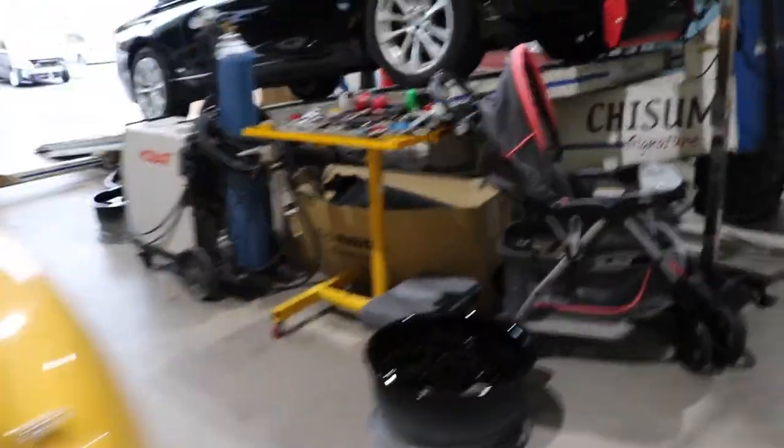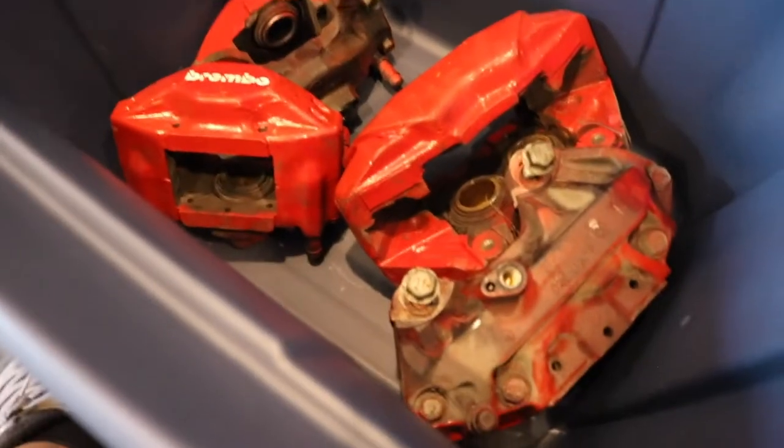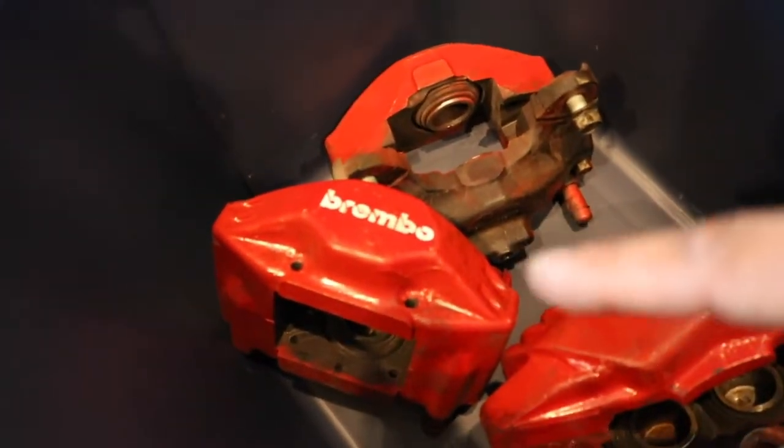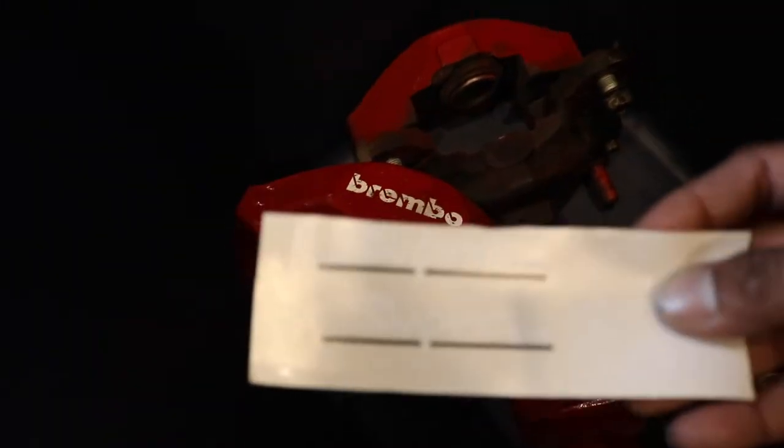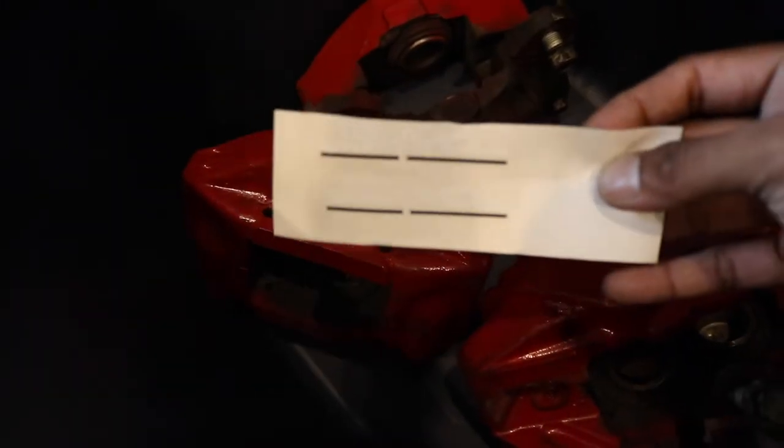So that's motivation. All right, so these are the calipers right here. We're gonna be sanding this down to bare metal, repriming, taking out the Brembos and re-stickering, because they're not real Brembos. So we're gonna put the old school Supra logo on there. And that's what comes factory. So we're gonna put it back factory.